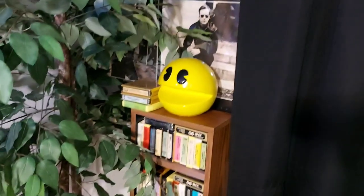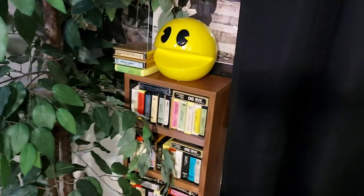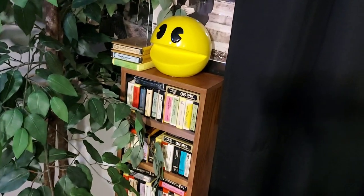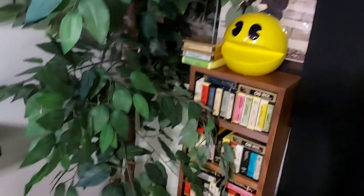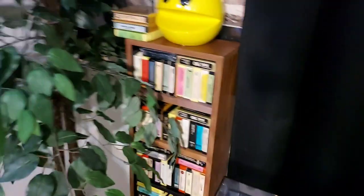There's my piggy bank, which I do use still. And then I had two shelves here, one behind the plant. Well, they were here before the plant, but it just didn't quite work out. It was a pain in the ass, and I'll show you what was in the second rack in a bit. But piggy bank, and yes, these are all 8-tracks, except for those things right there.